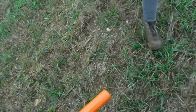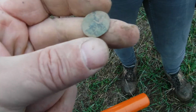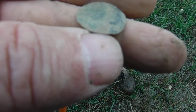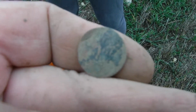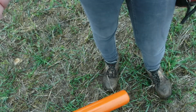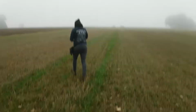Okay. Yeah, it's a copper coin, old one. Like a pfennig, so that's going to be something like a 1 heller or maybe 3 pfennig, 2 pfennig pieces. So very nice, cool. There you go. Off you go. Hop hop. Good luck. Good find.